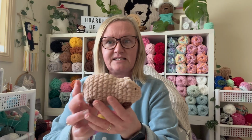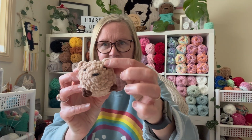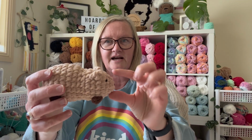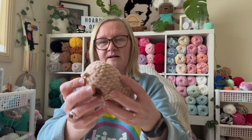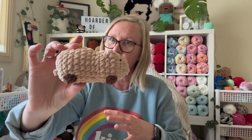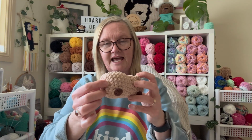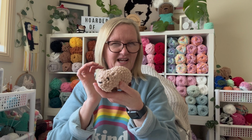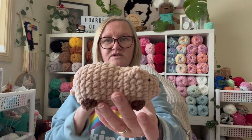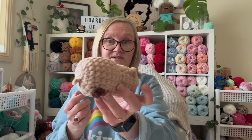So this was prototype number 2. He has different ears that look a lot more realistic, and his face is a little bit longer, and I gave him a little tail. So he is all no-sew, although you do surface crochet on the ears and the tail, but it's really quick. I'm not going to lie, it's a very quick make. So that was what I ultimately decided on, and I was happy with it.